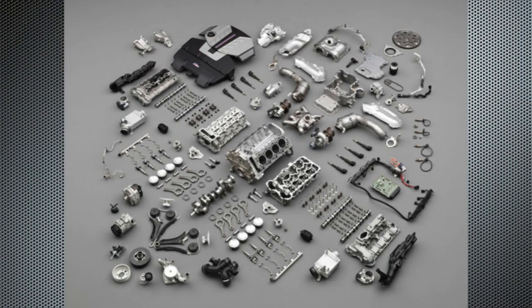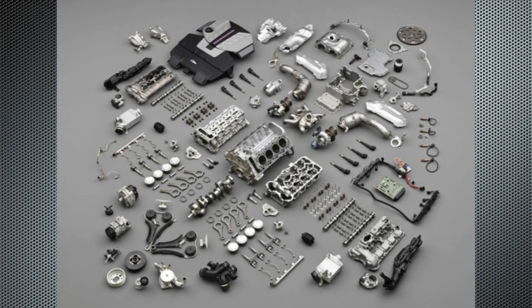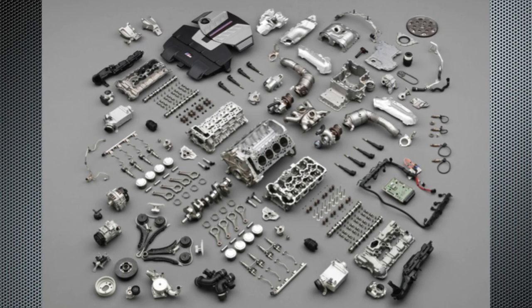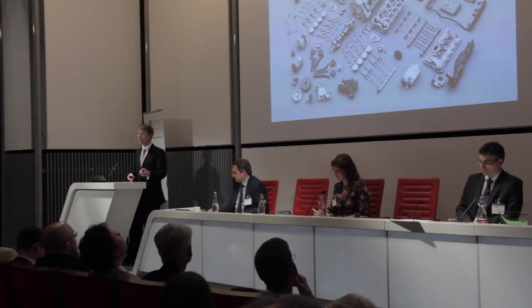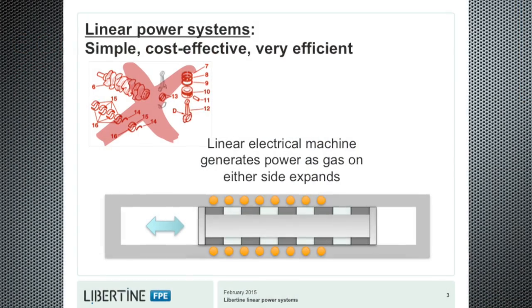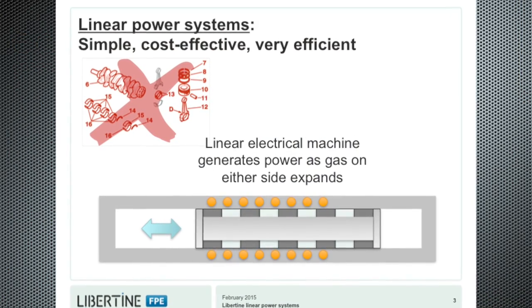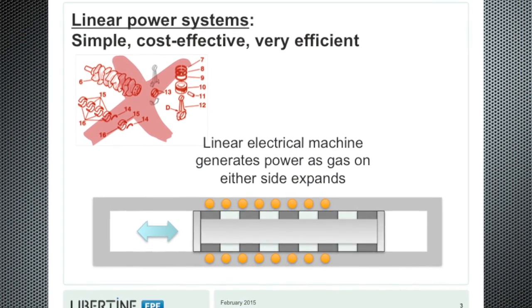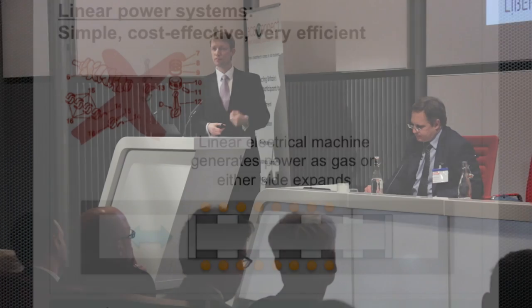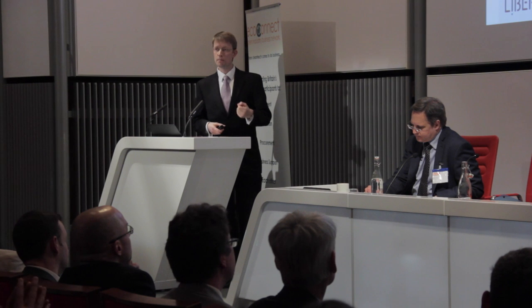That's what it looks like. That's the net result, which is under the bonnet of your car. Under the bonnet of your car, that's okay because you need torque to turn the wheels. In a power generator, you don't need torque. You need electrical power. So you don't need all of this stuff. What you need is a linear electrical machine. We can take the same linear combustion event and turn it directly into electrical power without any of that awful red stuff. This makes it very simple, lower cost, and much more efficient.